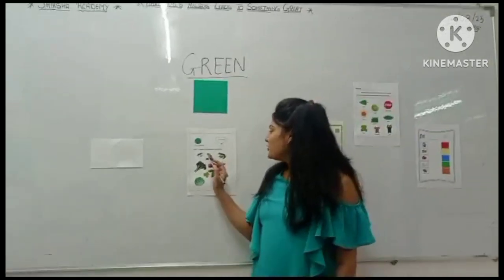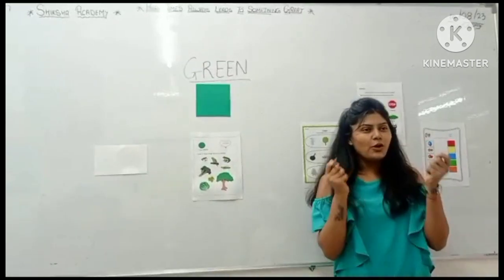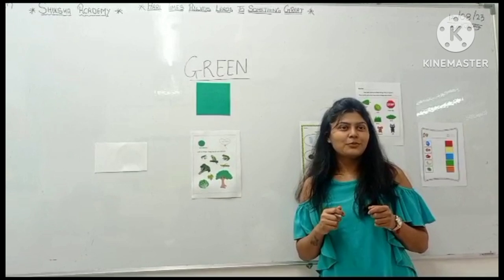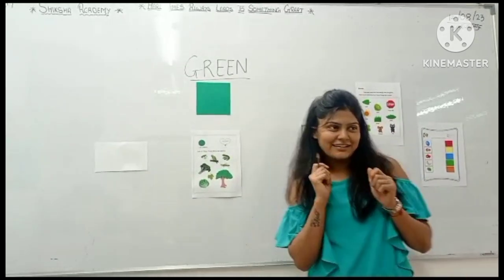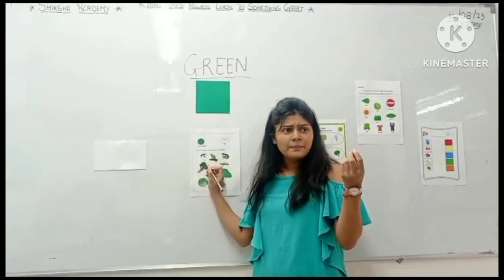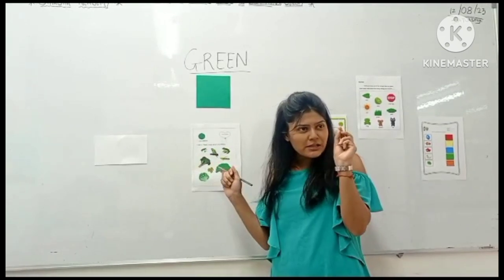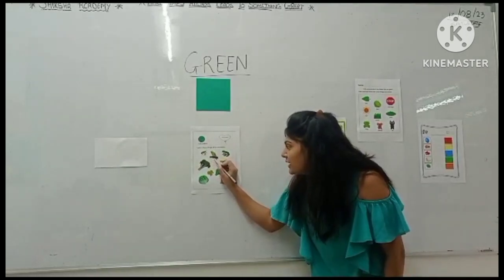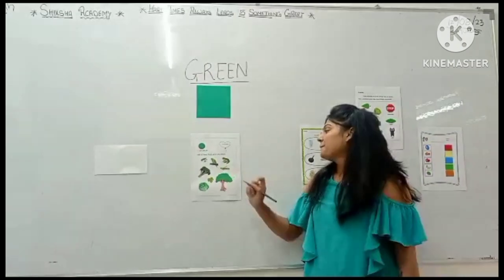Okay, fine. So, green color is peas. Peas, you all know what is peas? Mutter. Yes, mutter. Mutter is called peas. It is green color, no? When you open it, small little baby balls come out from it. Green color is? Parrot. Parrot also is a green color.